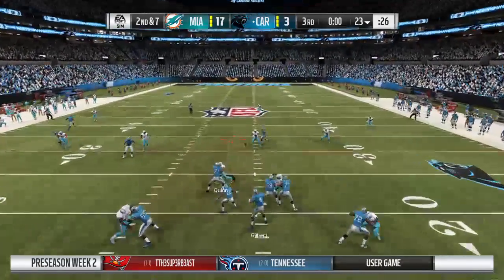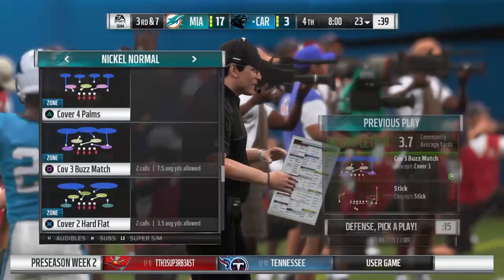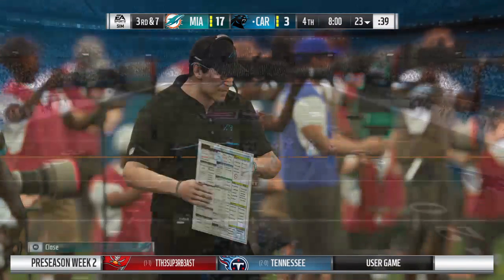Looking to throw on second down. Gilbert. And that one not to be. It's incomplete. So they couldn't hook up as time has now run out. And we're back now in Charlotte.